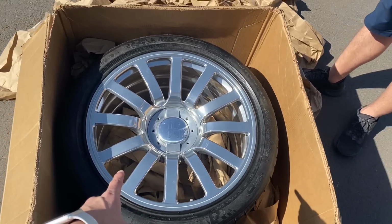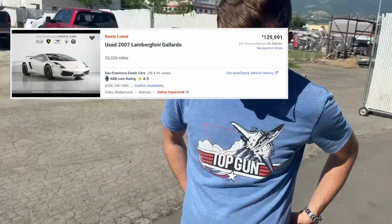That's 140 grand for your whole car. You're telling me I could buy a used Lamborghini with the same price as these wheels? Absolutely. Isn't that just stupid?